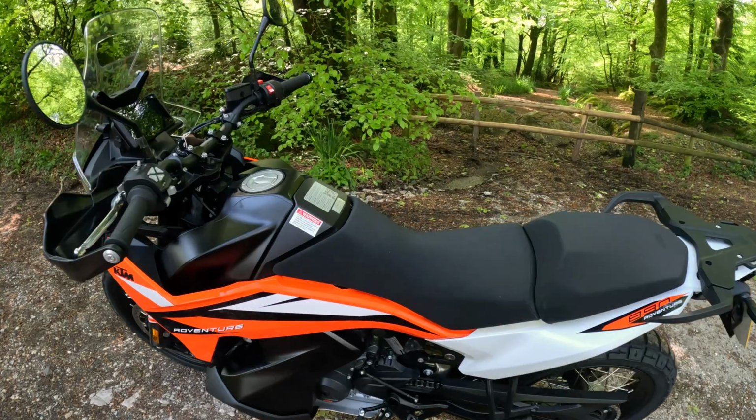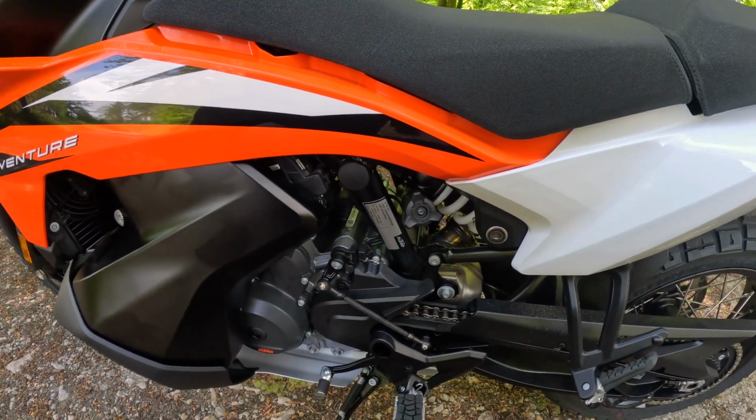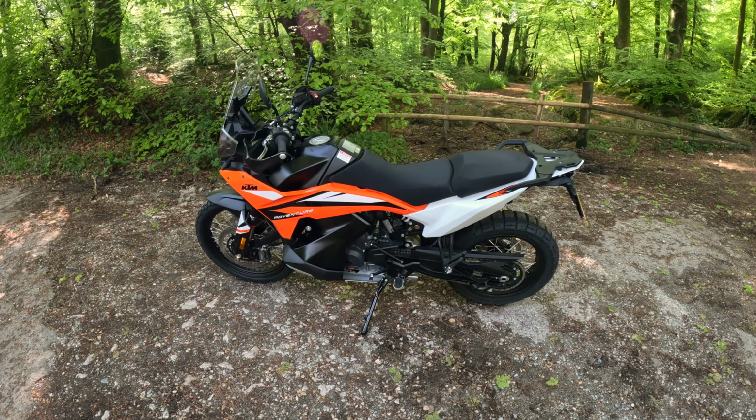There's adjustable rear suspension here, manually, not a problem. I found on my last bike I had fully electronic suspension, and very rarely did I use it, and I paid a premium for that.